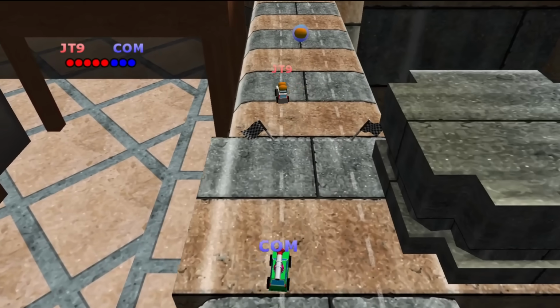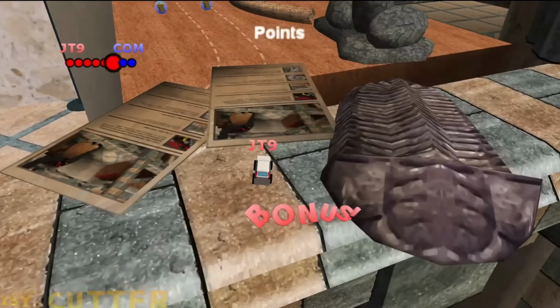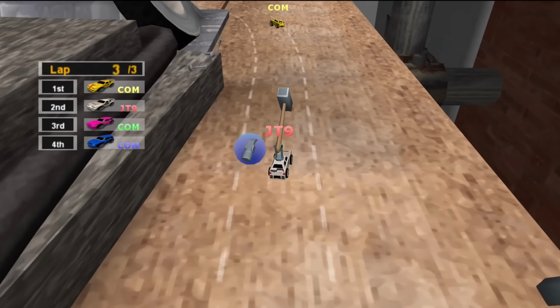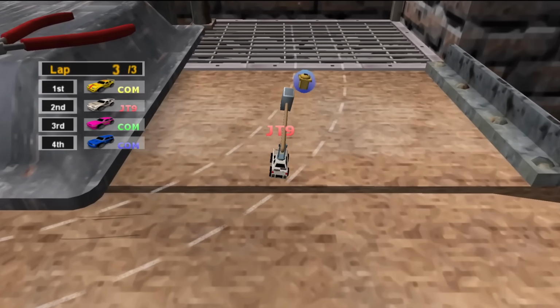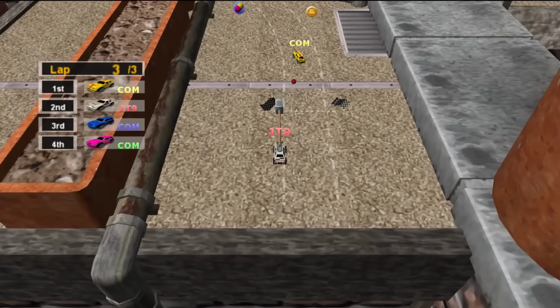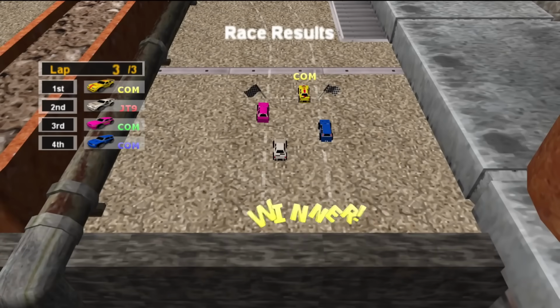The classic Micro Machines series also featured some crossover in 2006's Micro Machines V4. The console and handheld versions each had 10 exclusive tracks, and connecting the two games would unlock these for the other version. This one though is just about the same game otherwise. The PS2 version has a track editor that the PSP likely couldn't handle, and the PSP had ad hoc local multiplayer in place of split screen, the usual.